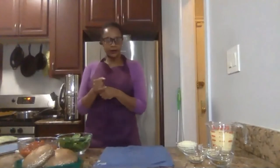Your squash will be ready, so just keep an eye on it though. You can decide how soft you want it to be. I decided to make mine kind of al dente today. Alrighty.